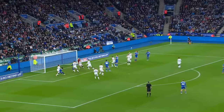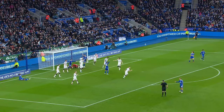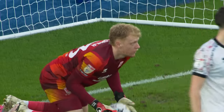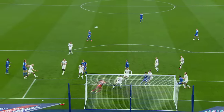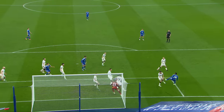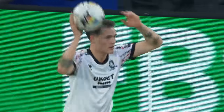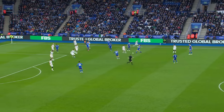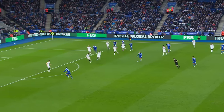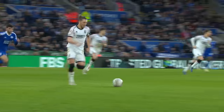Taken by Winks, fast with a header across goal. Turned towards goal and dropped on by Glover. Kept alive by Fass, as Daka on the turn. Engel's throw. Picked up by Fass. Dewsbury Hall. Slip wide, but cut out by Luke Ayling.